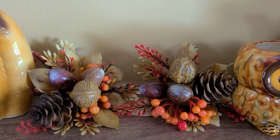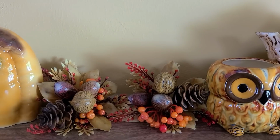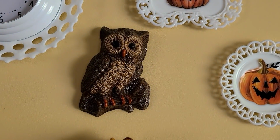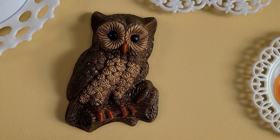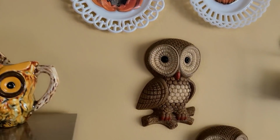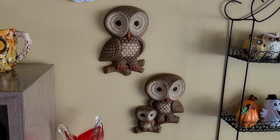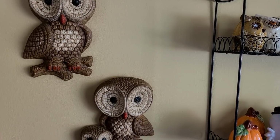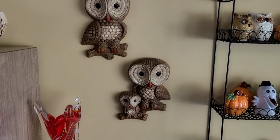And here's some more of my fun plastic candle pieces, candle ring pieces. I always cut them apart. I love using them here and there, little pieces. My brother had these foam craft owl sets, and so I took down some of my plates and put them up here. Yeah, I think it was 1983, something like that.